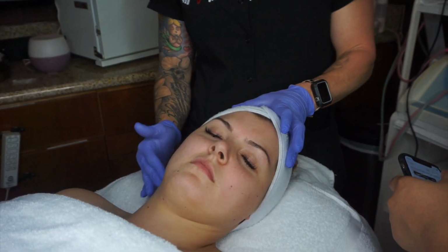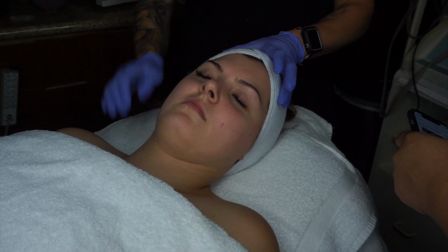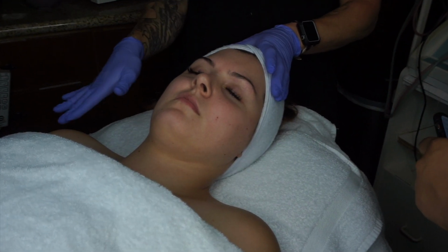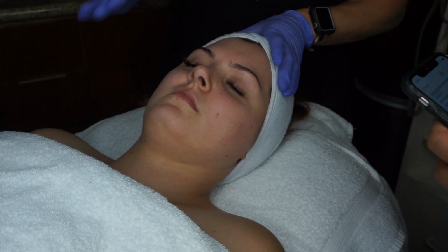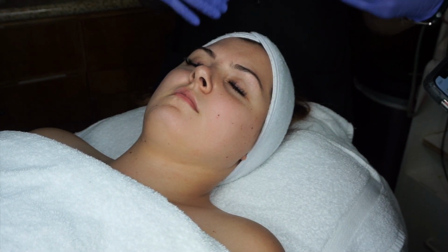I always say maybe do a patch test back here on them first, or always start with a small green peel first. Because by doing that, you can avoid it, because you can really hypo or hyperpigment somebody.